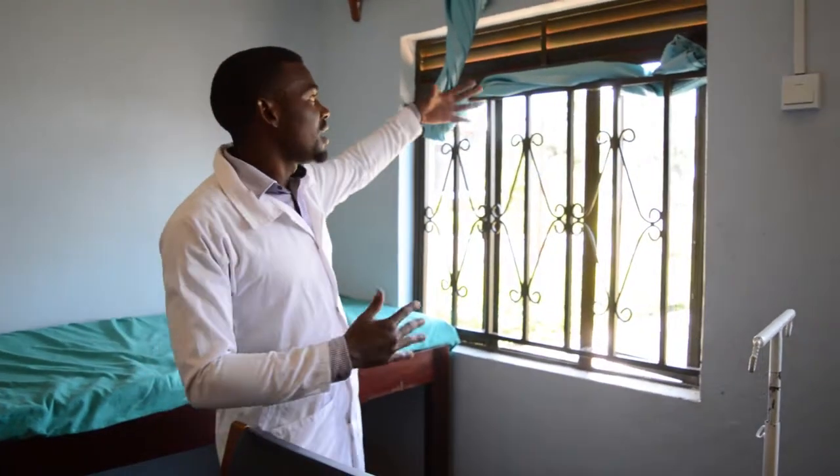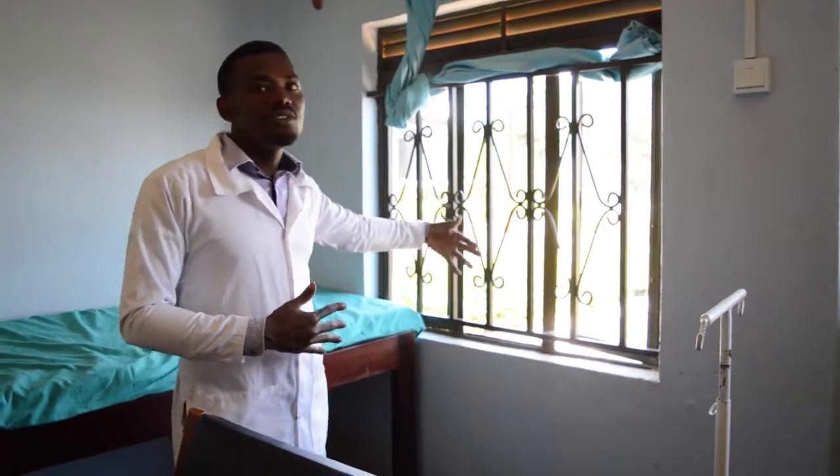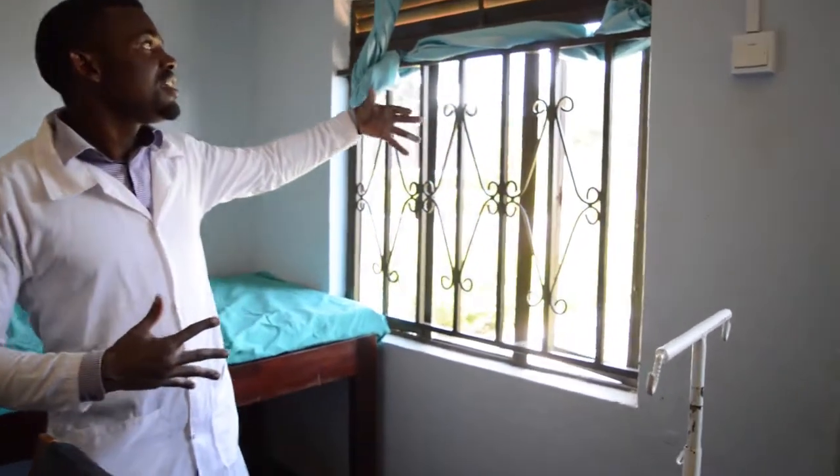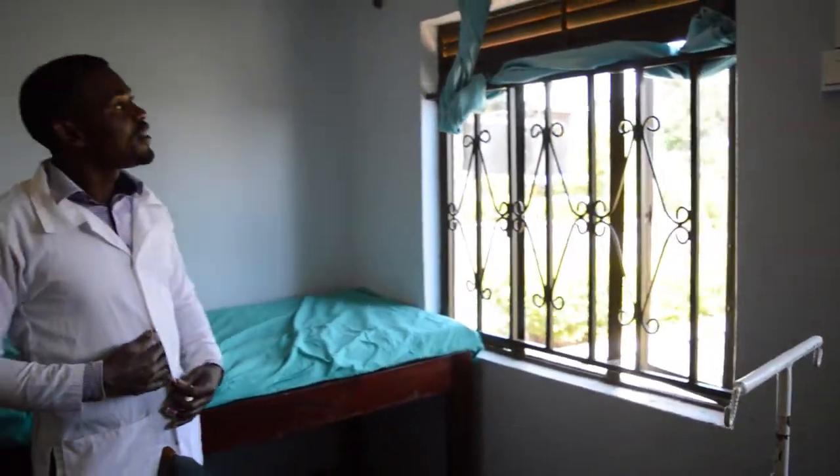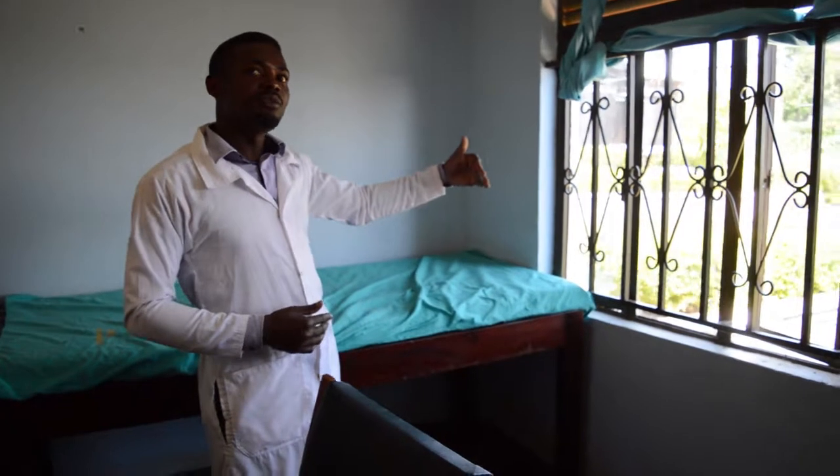Then we need to improve our windows. They have to be in regard with the health standards. These are not meant to be in a health facility. So we need to modify them so that they can meet the health standards. And then we need also to improve the ventilation.